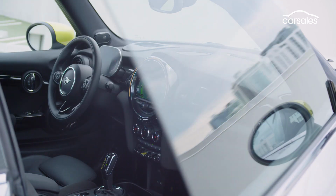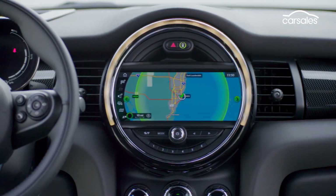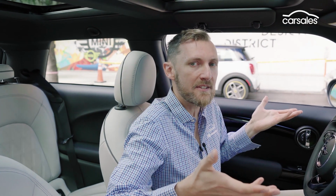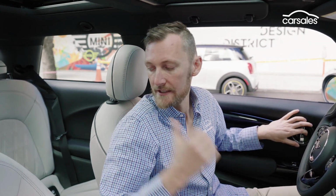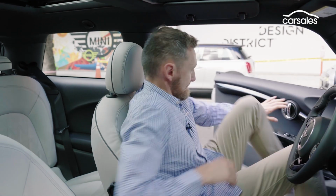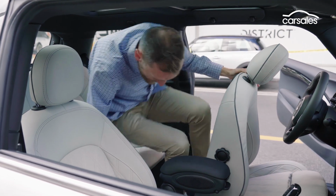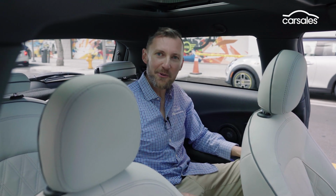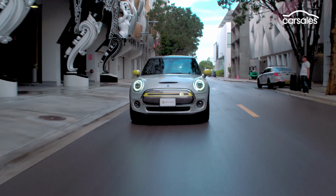In terms of practicality and interior layout, it's identical to the petrol-powered 3-door Mini hatch, and I reckon that's a good thing. Front and rear seat space have not been cannibalised by the battery, and that's because the car rides 15mm higher off the ground. But the Minis aren't exactly huge cars, so let's see what it's like in the back. Okay, it's a little bit tight, but it's not as bad as I thought it'd be. In practice, this elevated position delivers a better view of the road ahead.